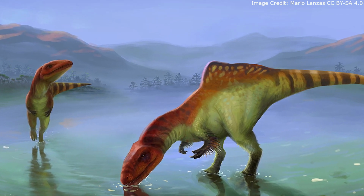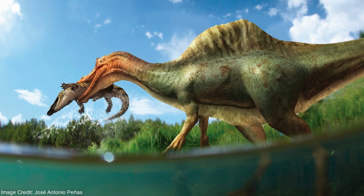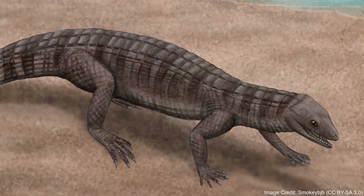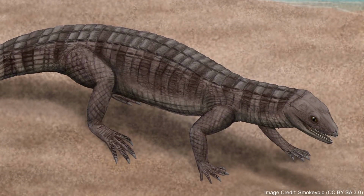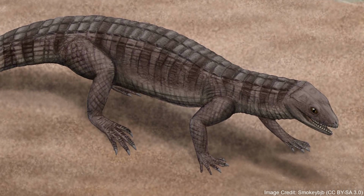Besides Concavenator, teeth from a Spinosaurid and semi-aquatic relatives of crocodilians are also known from the Huérguina Formation. Semi-terrestrial and fully terrestrial crocodilomorphs were also present, including the small Montsegosuchus.